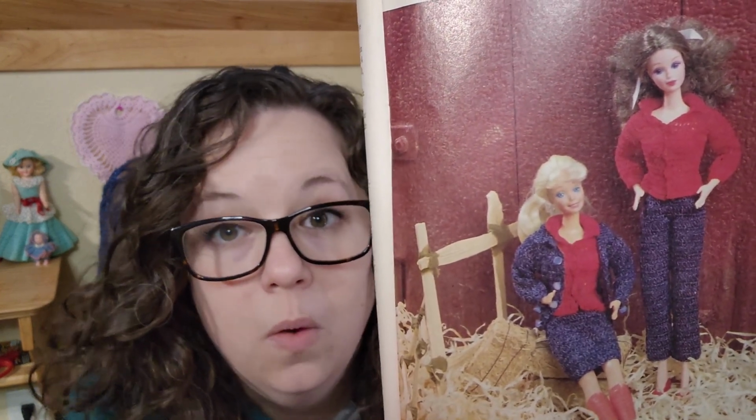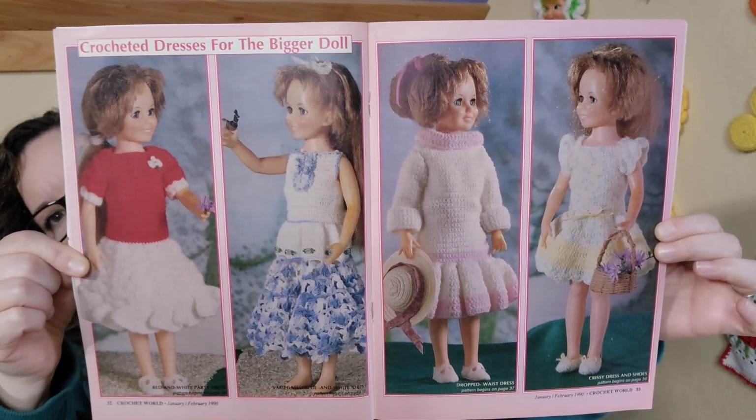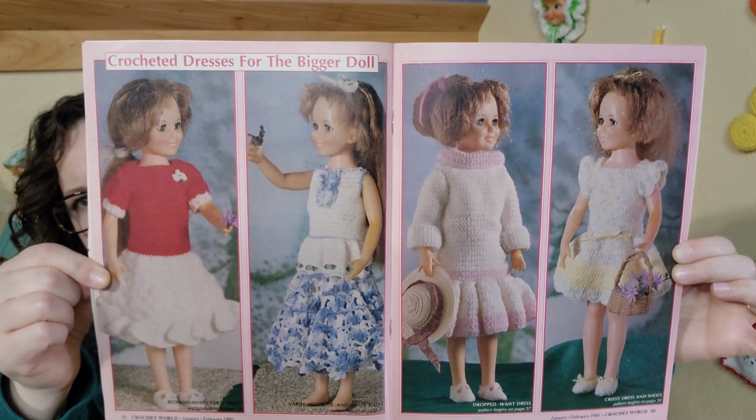Okay, now we have more Barbie clothes, but I'm trying to, it looks like, if I can show it without showing the pattern right there. A skirt, a shirt, and a jacket and jeans or pants for a Barbie. Or 11.5-inch doll, not Barbie. Wink, wink. And then crochet dresses for the bigger doll. Huh? I wonder if that would be like what today we'd call the 18-inch doll, the American Girl or the My Life or those dolls. I wonder if that's what these are supposed to be like.